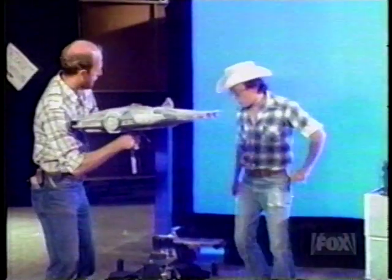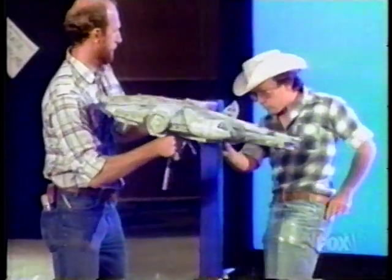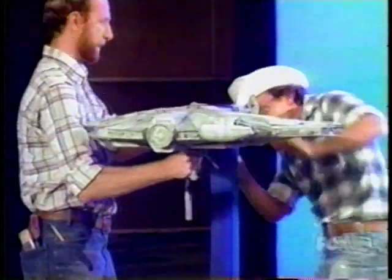Three-quarters of the crew had never worked on a feature film before. The average age was about 26. And it just sounded like a really cool thing to do. I got a phone call from a friend of mine and said, could you draw spaceships? Sure, no problem, yeah.